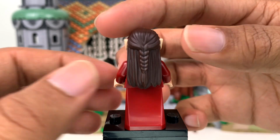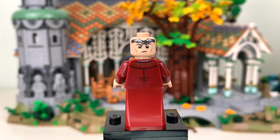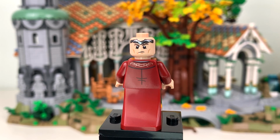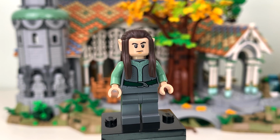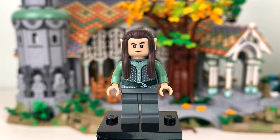No printing on the back of his dress. I would have liked to have seen that, just because Gandalf and Arwen get printing, so I would have really liked to see printing for Elrond, but he does have a really cool alternate face. And then we do get 2 random elf characters in this set as well, which I was not expecting, but it's really nice of LEGO to do it. I keep saying the same stuff, but it's just so true. It's really cool to just get random citizens to populate Rivendell, even if it's just 2 of them.